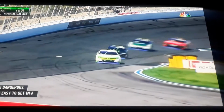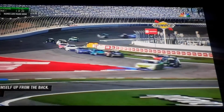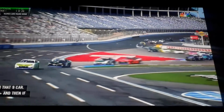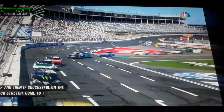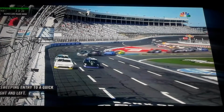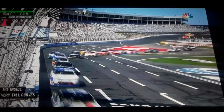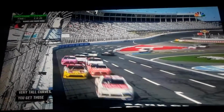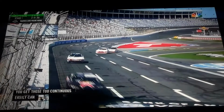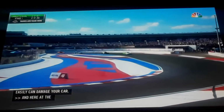Yeah, then if you're successful in the backstretch, Rick, you come to this front stretch chicane, kind of a sweeping entry to a quick right-left. You see those bright blue curbs on the inside, very tall curbs. If you get those two continuous, you can easily damage your car. They call them turtles here at the Roval. Blue humps. As the field continues all the way through for lap 1.